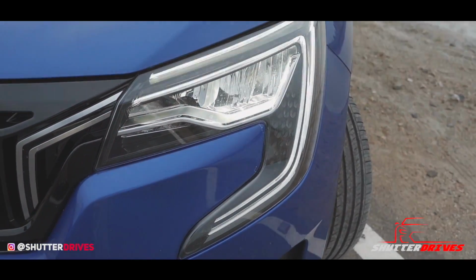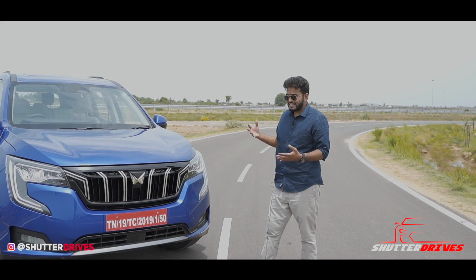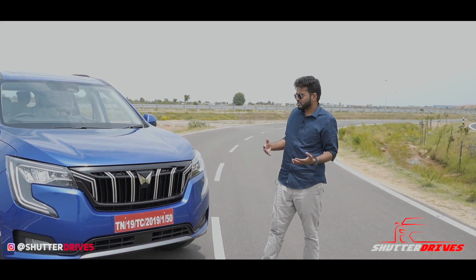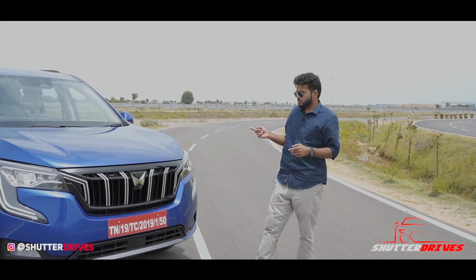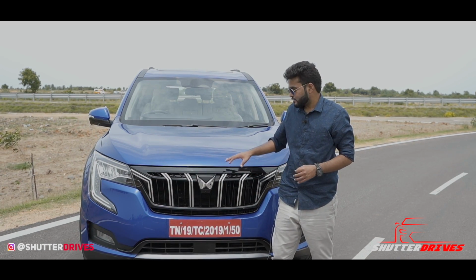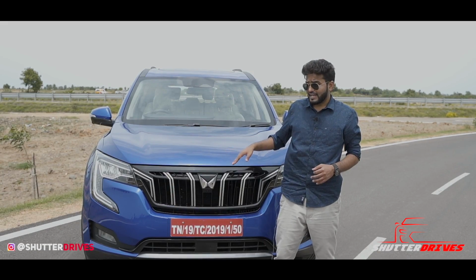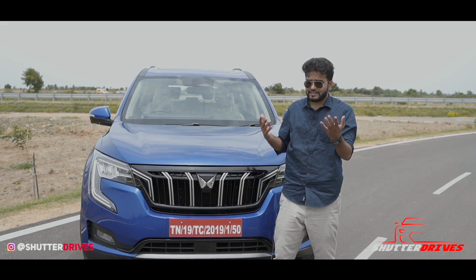And then you have the DRLs, which are followed like this, and this is the cheetah representation, which is the traditional XUV theme design that's been there since a decade, since 2011 when the first XUV 500 was launched. Talking about one of the most important aspects here today is the addition of new Mahindra logo to the XUV 700. This is the first car that's going to get the logo, and this is going to be replicated across all the other Mahindra cars.